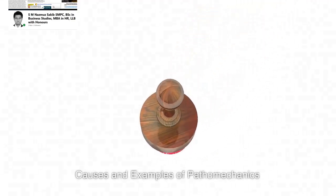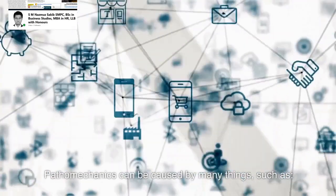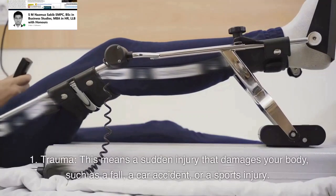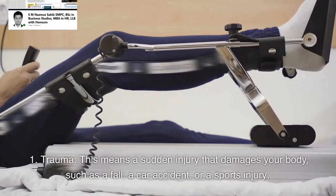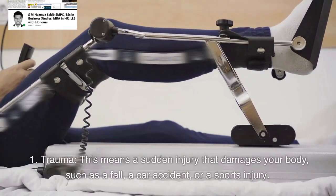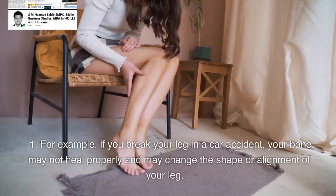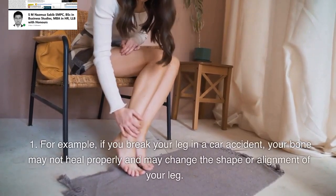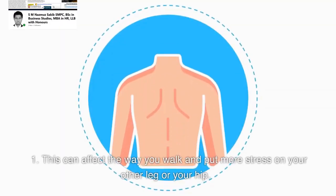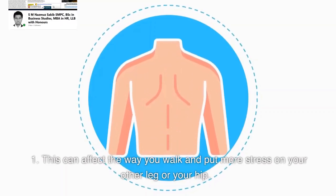Causes and examples of pathomechanics. Pathomechanics can be caused by many things, such as: 1. Trauma. This means a sudden injury that damages your body, such as a fall, a car accident, or a sports injury. For example, if you break your leg in a car accident, your bone may not heal properly and may change the shape or alignment of your leg. This can affect the way you walk and put more stress on your other leg or your hip.